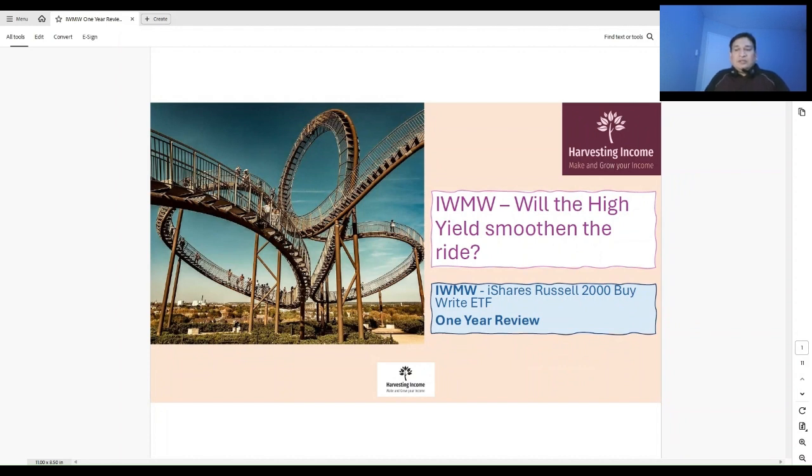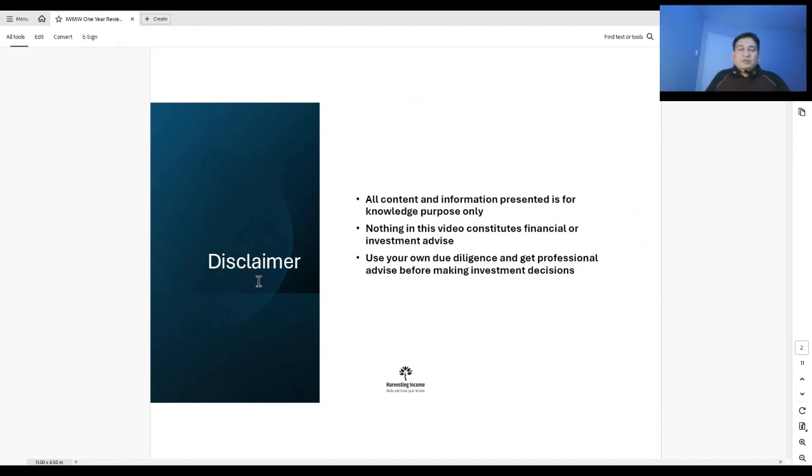Okay, before we start, just a quick disclaimer: this is only for education purpose, understanding the different aspects of the fund, not investment recommendation.